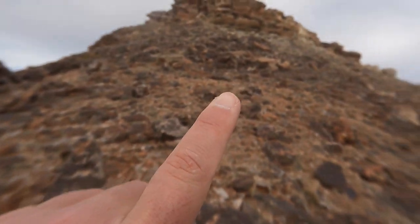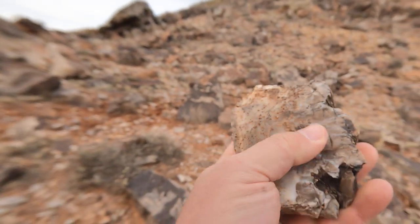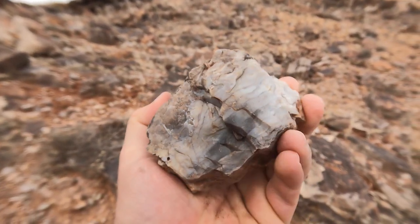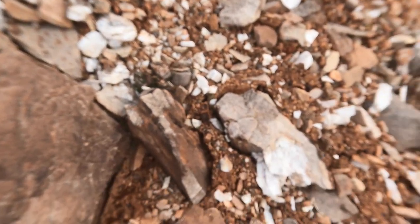So the source is coming from the hill. And as you can see, we're just up here. There's the road parked down there. And I just found this piece. Look at that one. That's decent. So this is a good spot for wood. If you want to come out here and look for wood, this is a good spot. Do you see any petrified wood here? It's very white and very fractured. A few pieces occasionally are decent.